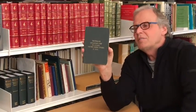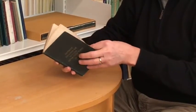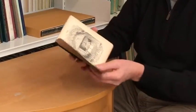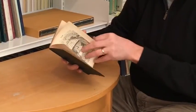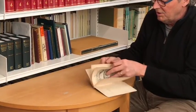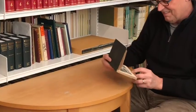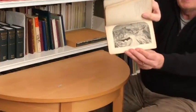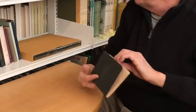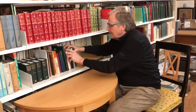First cricket tour book, 1859. Fred Lillywhite, everyone knows this. Nice copy in the original binding, and the book is a lot of fun. A lot of non-cricket in it. There's the ship in the gale crossing the Atlantic in 1859. It wouldn't do for today's cricketers.